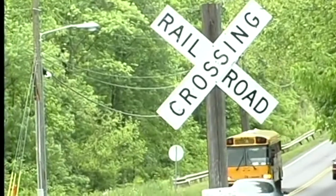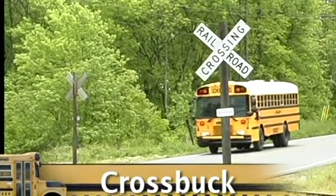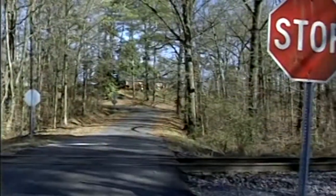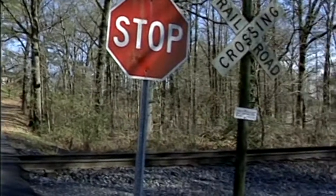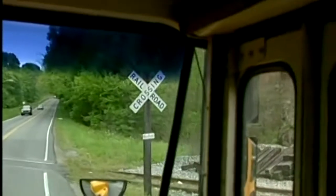A crossbuck sign marks all highway rail grade crossings. It means yield for most vehicles, but for school buses, it means stop. In addition to a crossbuck, a stop or yield sign may also be included. No matter what other signage is displayed, when a school bus approaches a crossbuck, stop.